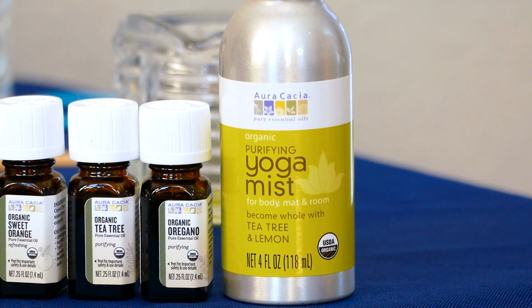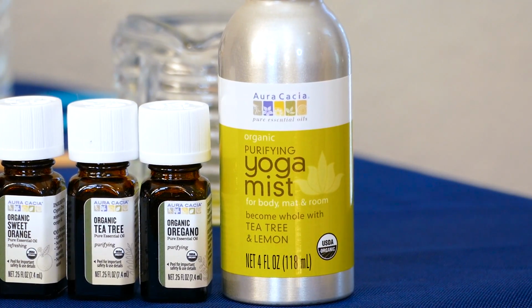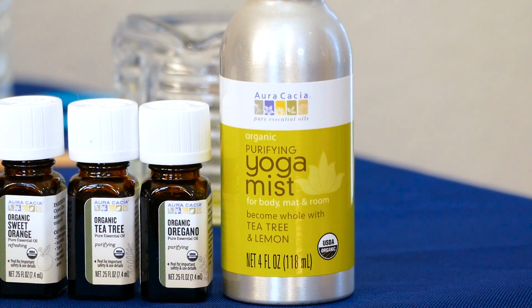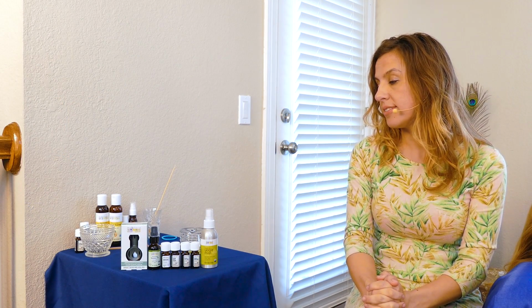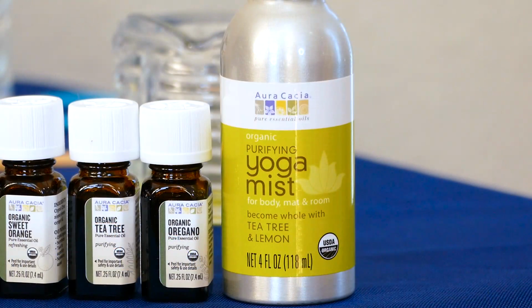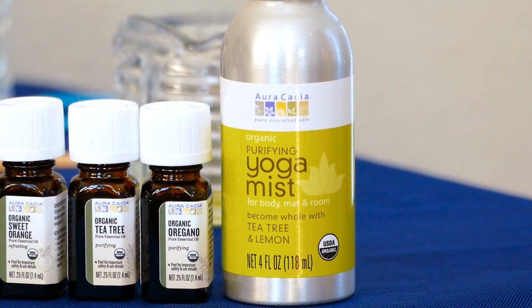This is Purifying Yoga Mist with tea tree oil and lemon. Also very good for cleaning an energetic space or just putting on a surface to help with bacteria, and just overall it really smells good and feels good. It's nice to have it in this water-based form as well, because then you get to breathe in these little particles of plant extracts that are very helpful.